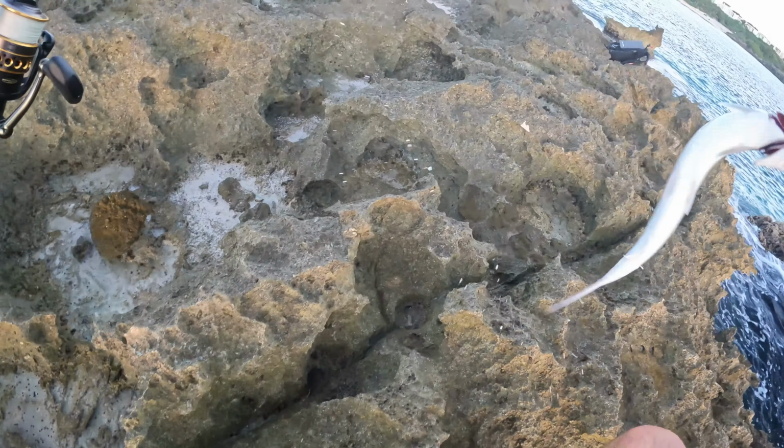We're back out fishing. We'll give this lure another 5 minutes or so, and if there's nothing, we'll switch it up. I wouldn't mind, actually. I've got a couple of little jigs, might jig here. I wouldn't mind getting a trigger fish, but I'm just actually happy that I've got something.